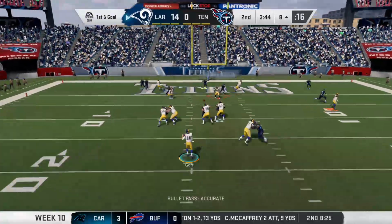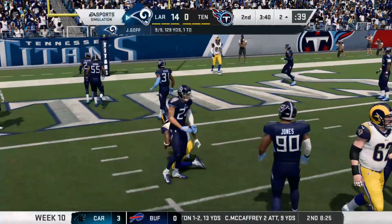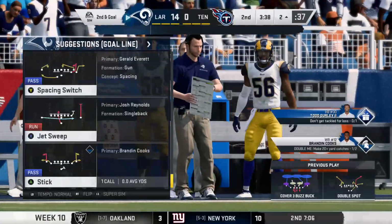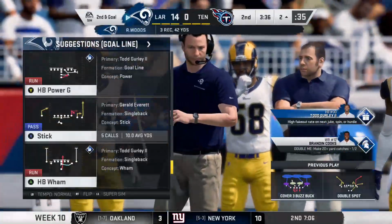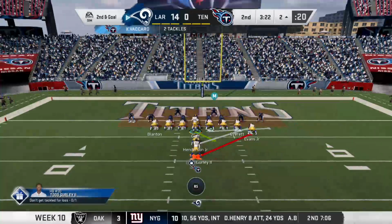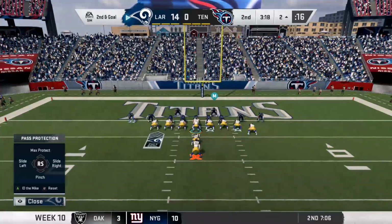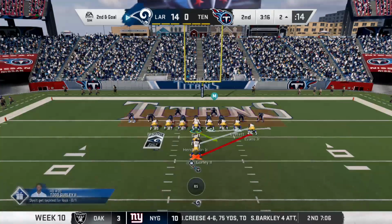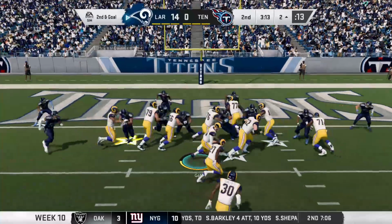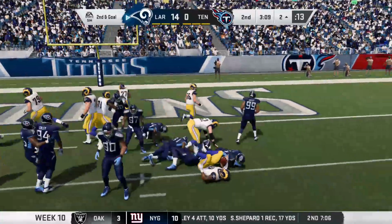From the gun, here's Goff. And it's caught. And he's able to get it down to the 2-yard line. That's good for a gain of 6, 2nd and goal. From the 2 now, 2nd and goal. Left. We go, 76. They'll try and push it in with Gurley. And that'll oh my God.